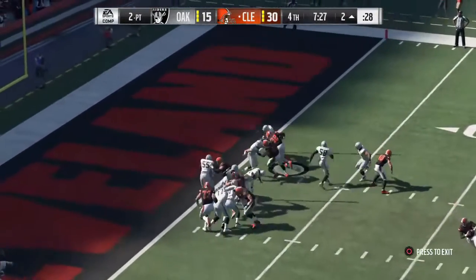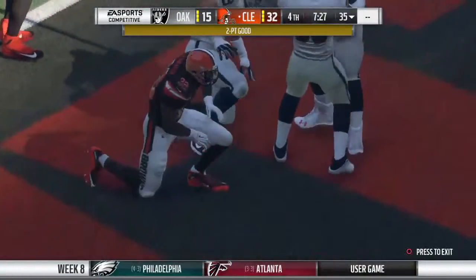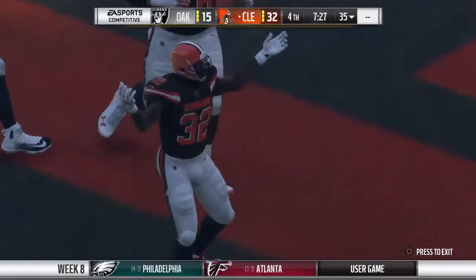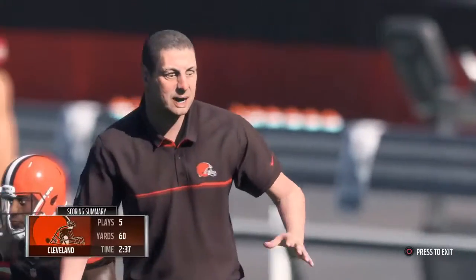They're going to try and run. And he is into the end zone again as he scores both the touchdown and the two-point conversion to extend this lead. Needed a couple yards for the two-point try. They go to the ground game, and it works.